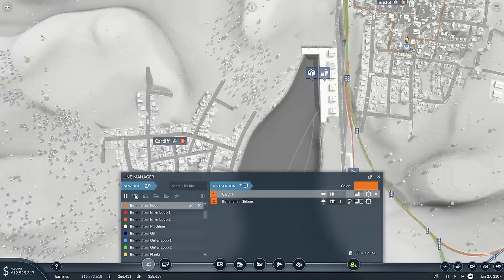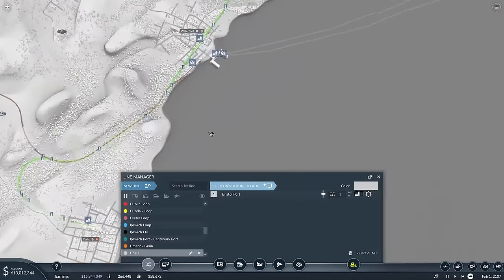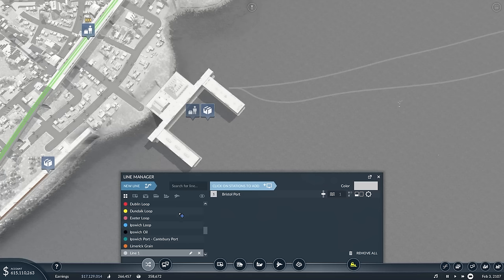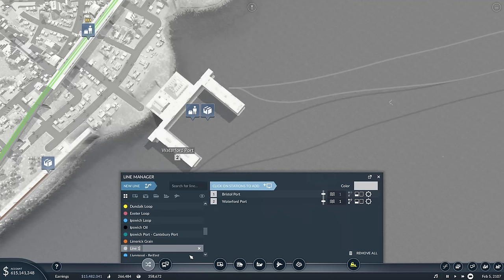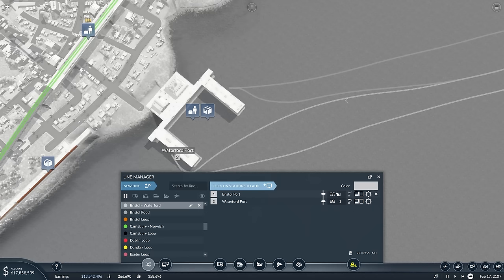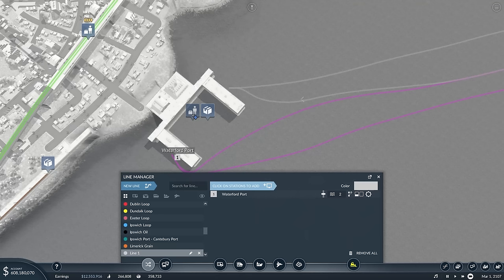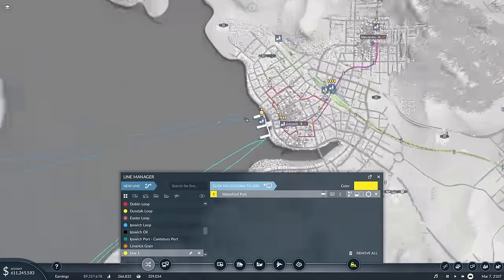So a new line. I could do new line. Select the passenger. To over here. And it will be known as Bristol to Waterford. And I'll change it to like a pinky purple. Why not? Why not? And then we'll do another new line where we'll go from here. And then we'll make this one yellow. And this one can go to Liverpool.